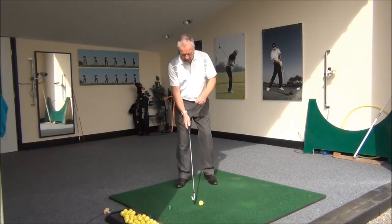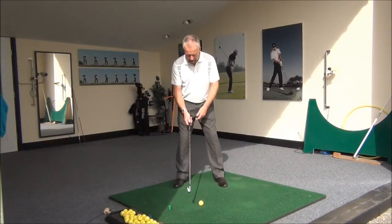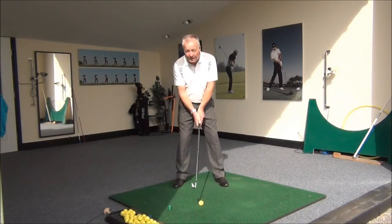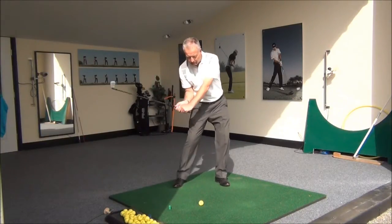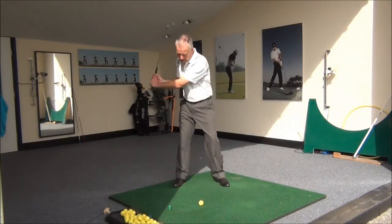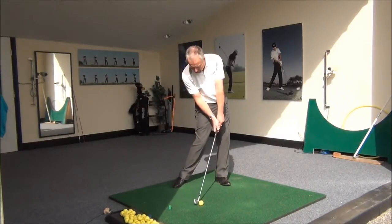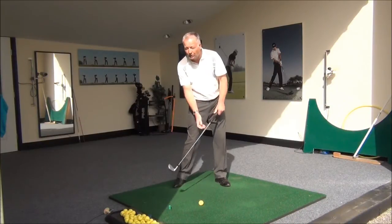So when we look at address, with an iron club, the shaft may be straight, the weight's 50-50, they've got the correct ball position, etc. But when we study them at impact, it's a lot more ballistic, a lot more dynamic. They've used their body to lever their arms and drag the club, and they're dragging it into a position where they can put maximum force down on the ball.